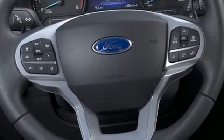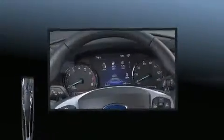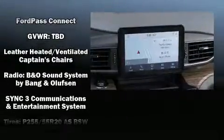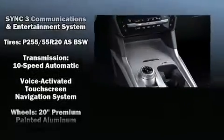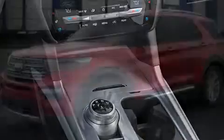Ford ensures the safety and security of its passengers with equipment such as head curtain airbags, front side impact airbags, traction control, a panic alarm, an emergency communication system, and four-wheel disc brakes with ABS. Brake Assist technology provides extra pressure when applying the brakes.